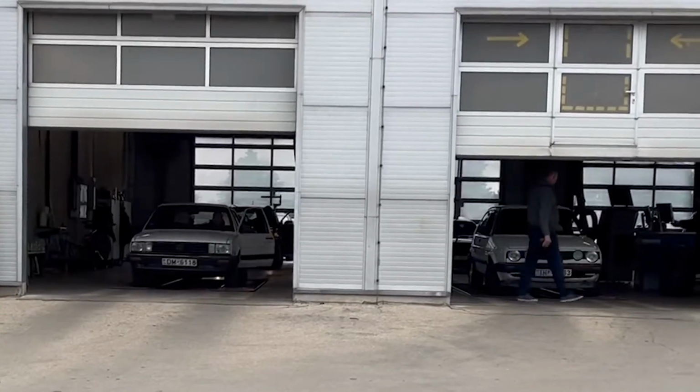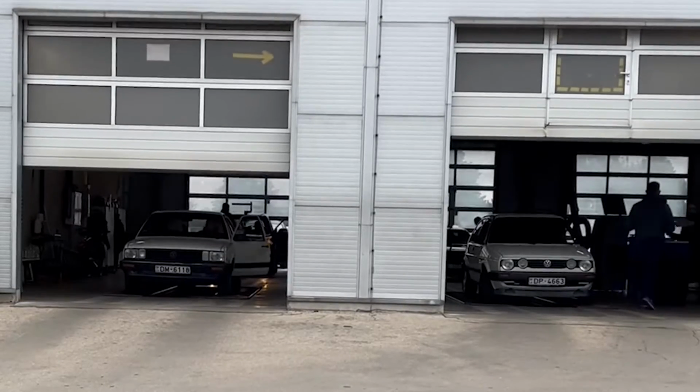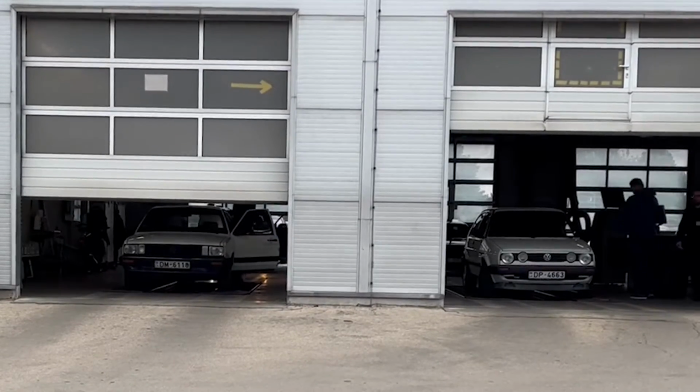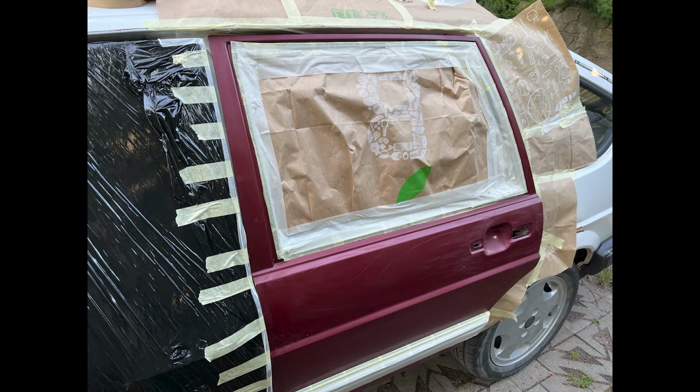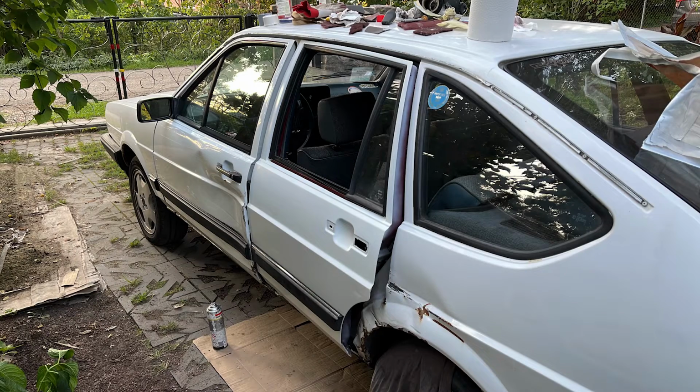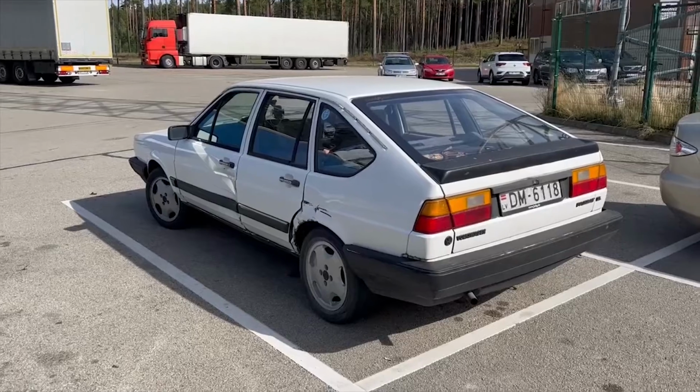No huge drama here, just a solid pass and legal till next year. One last thing, those red doors were starting to get on my nerves, so a quick rattle can spray paint job and they are white.